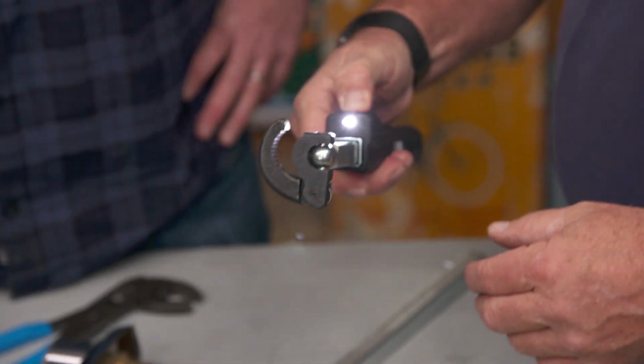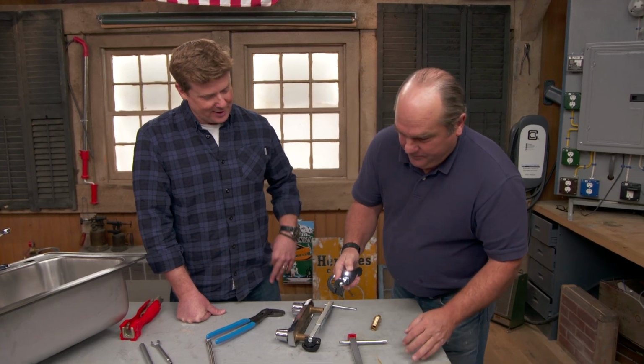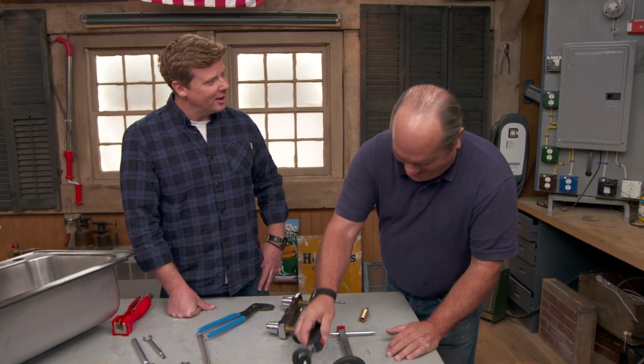And they made this for me recently, which has a light. It's never well lit underneath a toilet or a vanity. Well, look at you, you're like a basin wrench collection. You love your basin wrench.